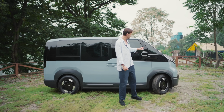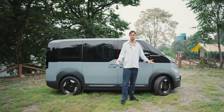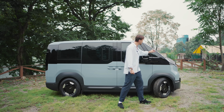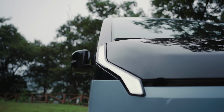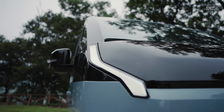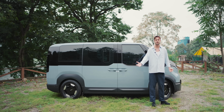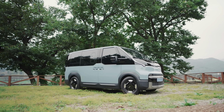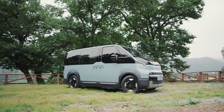And also, it's just really cool looking, isn't it? I liked it when I saw it in a white studio, but seeing it out in the world, it looks like a cyberpunk cartoon. These funky little DRLs at the front, so unusual, so interesting. It's turning a lot of heads in Seoul, let me tell you. And it doesn't really matter if a van looks good or not, but if you're going to whack your branding on the side of something and use it as a billboard, it helps if it's eye-catching, I suppose.